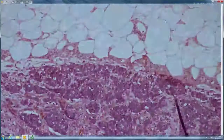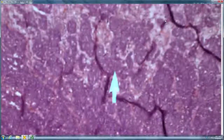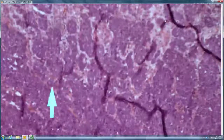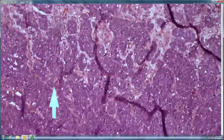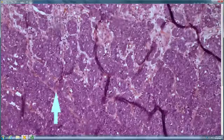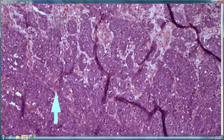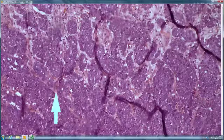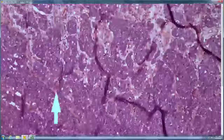Most Merkels are solid in significant portions of the tumor, but at least focally, they tend to have these wall-like structures, long cheek-like structures, reminiscent of what trabecular bone looks like in pattern, you know, branching long things. And so the term trabecular carcinoma was the early term for Merkel cell carcinoma. And it's still a helpful clue.